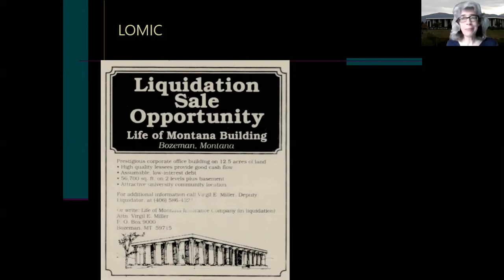Hill County, a firm in Texas, took over the last 12,000 insurance policies that still needed to be processed. Hill County specialized in taking over policies just like this, so apparently bankrupt life insurance companies were not an uncommon thing at all. The liquidation sale was August 16th, 1989, and the company was formally dissolved on December 3rd, 1990.